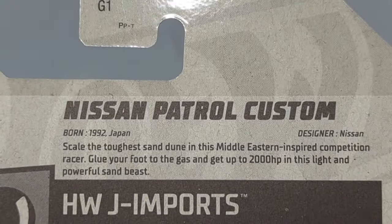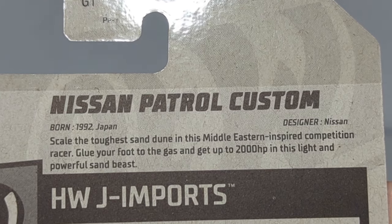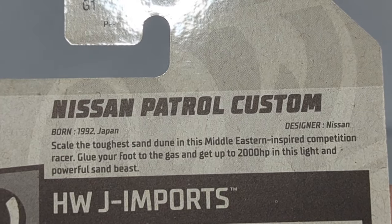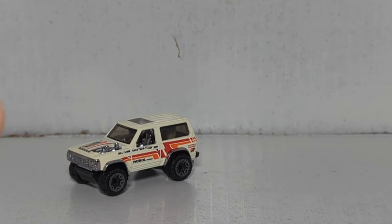Right here, Nissan Patrol Custom. Born 1992 in Japan, the designer is Nissan. Scale the toughest sand dune in this Middle Eastern-inspired competition racer. Glue your foot to the gas and get up to 2,000 horsepower in this light and powerful sand beast. So it is a sand truck by the looks of things, which I think is really interesting.